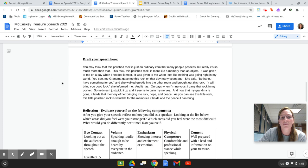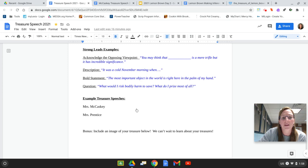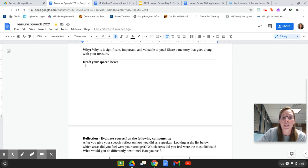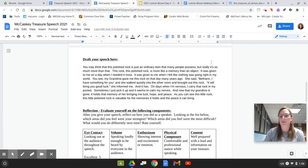Then there's a space for you on your document. There'll be a space for you to draft your speech. And this is just a draft. You don't have to read it when you get up there, but you can. Hopefully you don't read the whole thing. You might glance down. It might help you. It will give you something to practice from. So I wrote mine out just as a little practice guide to help me figure out what I wanted to say and what I wanted my lead to be. So all those things would help me draft it up.